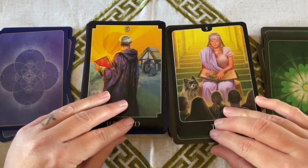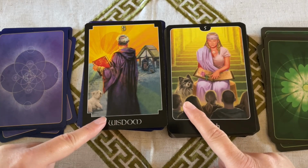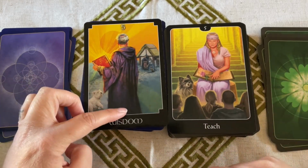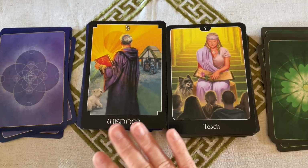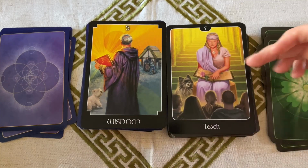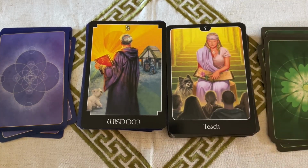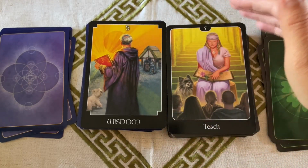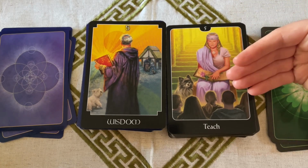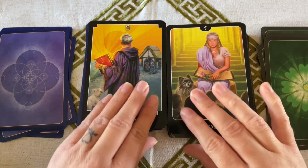There's a dog in each one, the book. Now, it's interesting that he's separated from the people and his back is to us, where in this one, the teacher, she's facing us and the students' backs are to us. Yeah, it's just a different focus. He's looking at them to give his wisdom to them, and she is as well, but she's looking at us and she acts as a teacher to us, the card reader. It's just a different composition. It's interesting.